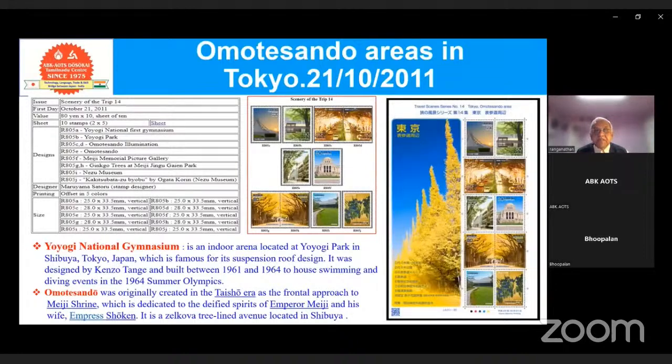This is the Omotesando area, Tokyo, 21 October 2011. Yoyogi National Gymnasium is an indoor arena located in Yoyogi Park in Shibuya, Tokyo, Japan, which is famous for its suspension roof design. It was designed by Kenzo Tange and built between 1961 and 1964 to house the swimming and diving events of the 1964 Summer Olympics. Omotesando was originally created in the Taisho era and was the frontal approach to Meiji Shrine, which is dedicated to the deified spirits of Emperor Meiji and his wife, Empress Shoken. It is a zelkova tree-lined avenue located in Shibuya.